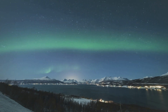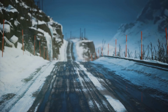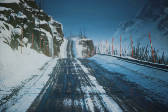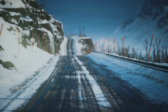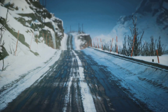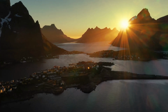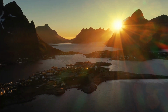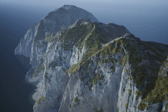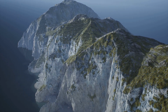The long nights provide ample opportunity to witness this natural phenomenon, but be prepared for some chilly temperatures and snowy conditions. Winter driving can be challenging, so make sure your vehicle is equipped for the icy roads. If you prefer milder weather and want to experience the midnight sun, then summer is the perfect time to visit. The sun never sets, giving you endless daylight to explore and enjoy the stunning landscapes.